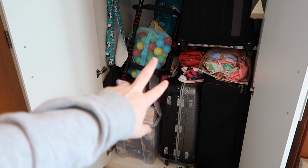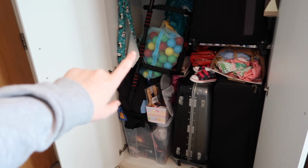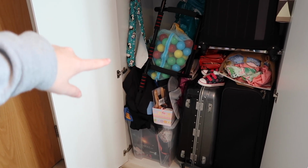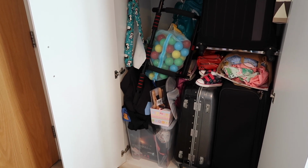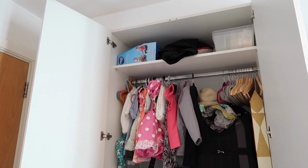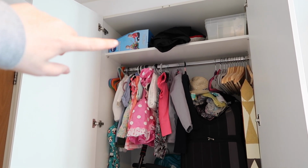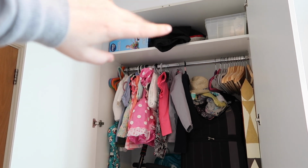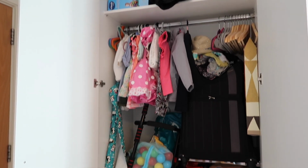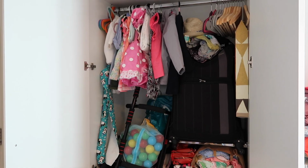Two pairs of shoes that she doesn't fit yet. Some plastic balls, Christmas paper, and down in this box is craft supplies. And then also at the very top we have some stuff as well. This is something that she got at Christmas, and this is Robert's, something for his motorbike. So I'm just gonna start here at the top and sort out those clothes.